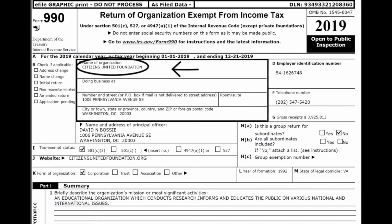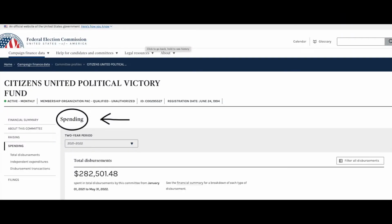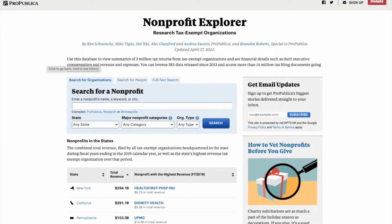If it is a charity, look up their IRS 990 tax forms, or if it's a PAC, their Federal Election Commission FEC documents, and find their fundraising company. Then you call and email that fundraising company. Start building a database of everyone who's sending you junk mail: their name, their address, their real address, not their fake P.O. box in Maryfield, Virginia, and who their fundraisers are. I really like using Charity Navigator and ProPublica to find IRS 990s.